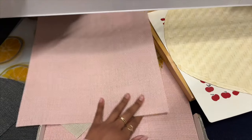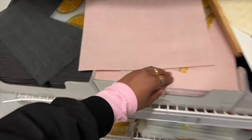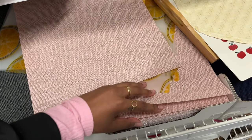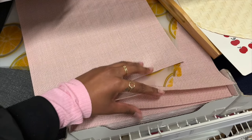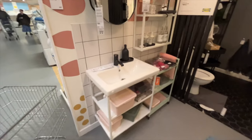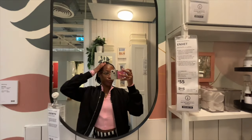How can I not get these placemats? Like, I don't even have a table yet, but come on now. Even if it's in my next house, at least I'll have them, right? How cute is the setup? The lighting? It's giving, like, who wouldn't want to just do skincare unprovoked with lighting like this?